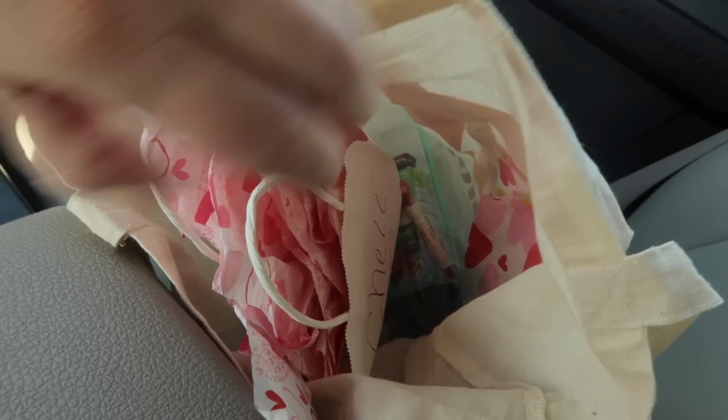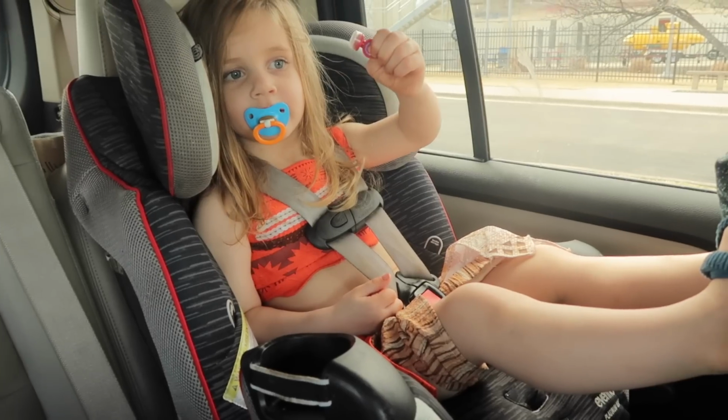You guys, I don't remember Valentine's parties being like this. I mean, this entire bag is full of Valentine's Day stuff. I think the thing is that all of our kids are like 2.5, and so it's their first real Valentine's Day, so us moms just went a little overboard, because we definitely brought bags like that for her friends too.